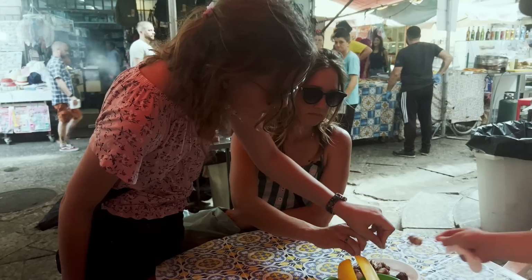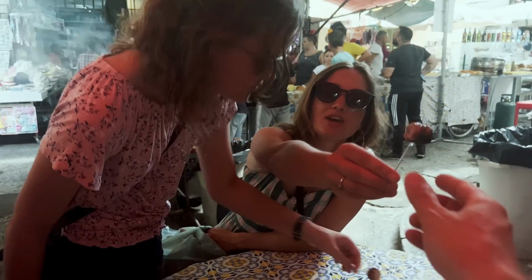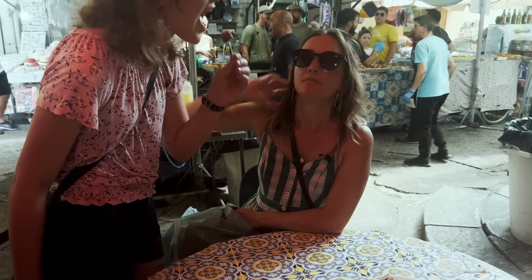Come on. Another one. Come on, it's delicious. I was going to pass one to Georgia. Georgia, you'll like it. One and done.